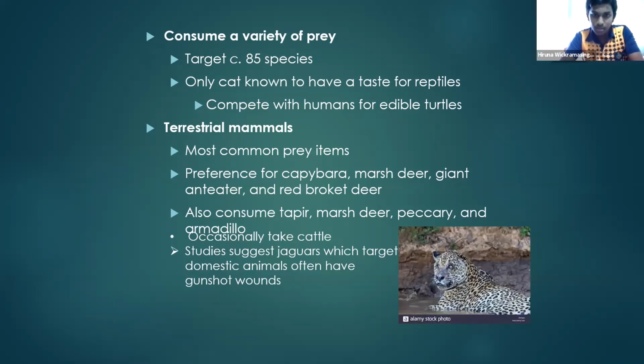Capybara, also rat species, and they also consume tapir, marsh deer, peccary, and armadillo, and occasionally take cattle. What are cattle? Do you know? Studies suggest jaguars which target domestic animals often have gunshot wounds, when they go to hunt for a village or city, they often have gunshot wounds in their face.